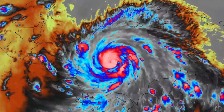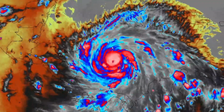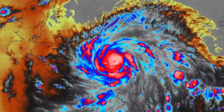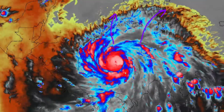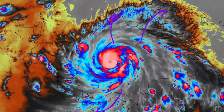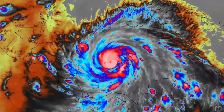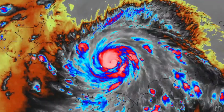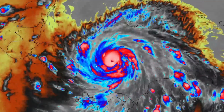If we look at the water vapor imagery, as I have pulled up, you can see that the storm is radiating a lot of outflow. You can see all the outflow going off to the north and off into the south as well. Perhaps not as well, but you can see that, and the storm has been able to really ventilate itself in what is essentially a perfect environment for it to continue to intensify.